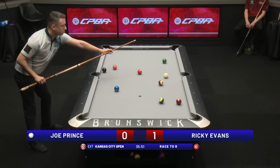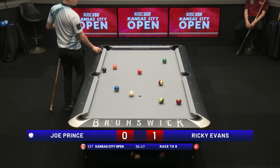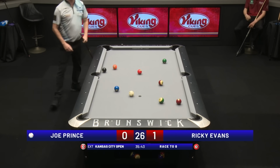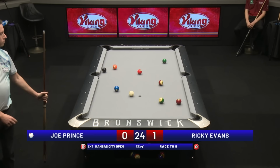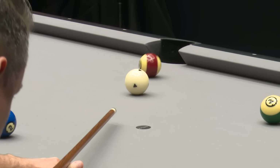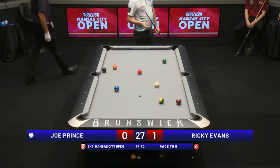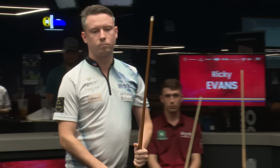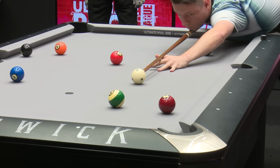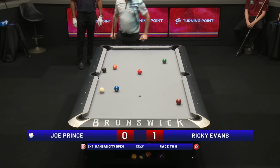Get this ball right underneath the 15 to the side. Joe Prince looking very clean here. Very accurate cueing. Just float this ball under the 8-ball, and it's going to be tied up 1 game apiece. Yeah, Prince has made very short work of this.